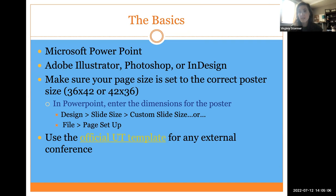Some disciplines, particularly those with more advanced design requirements like art and architecture and engineering, sometimes students in those fields will use programs like Adobe Illustrator, Photoshop, or InDesign. I will admit that I am not well enough versed in those programs to talk you through how to do that. But if you're in one of those programs, you are likely familiar with the format and can likely create a page that is the correct size and design your poster from there.